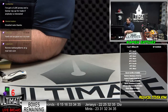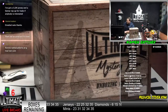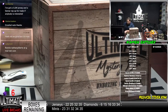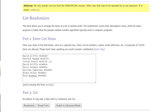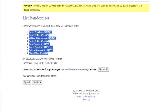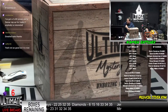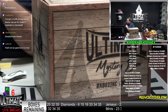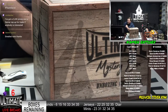So David, Patrick, Justin, David. We got Devin, William, Blake, and Rosa here in the Can't Miss. Randy is Team David. So 6 times here. Devin Donahue in the NFC North. David Griffin in the NFC South. William NFC East. David NFC West. Rosa AFC North. Justin AFC South. Patrick AFC East. And Blake AFC West.